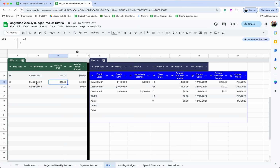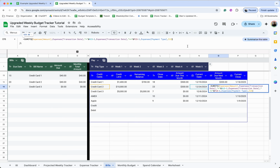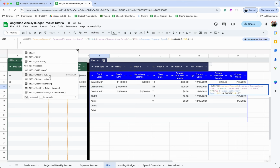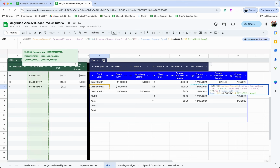But remember, we don't want to just pay off what we paid last month. We also need to factor in the monthly balance that you're paying. So we need to look up what's here. So I just added $40 to the amount due for credit card 2. So now we need to add XLOOKUP, like the search key, which is credit card 2, comma, bill name, comma. So that will be our lookup range.